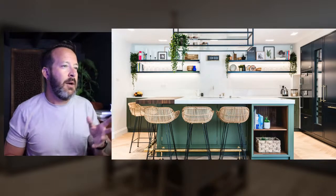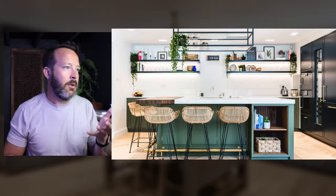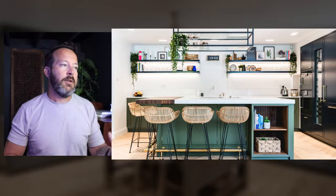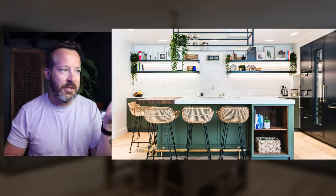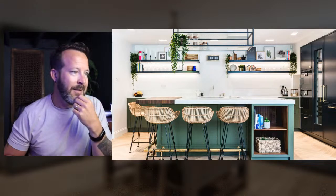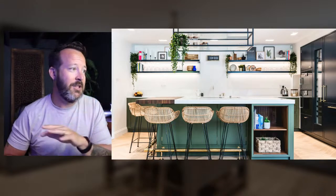This is a very beautiful range. And again, inset doors, so it must be in the UK. All right, so here we have just a lot of open shelving, and that's fine. But I'm not a huge fan of this particularly. I'm not against it.